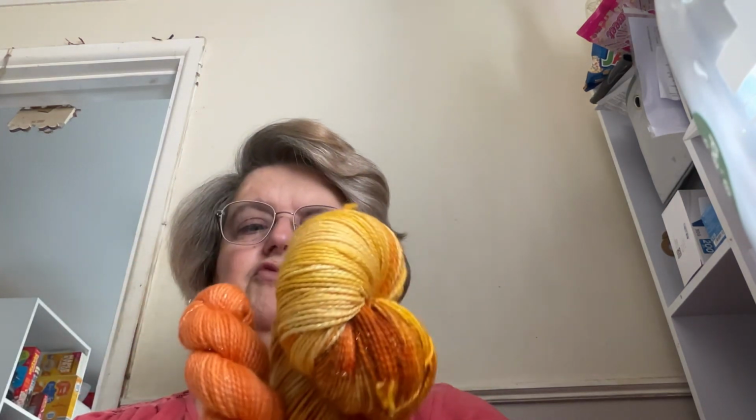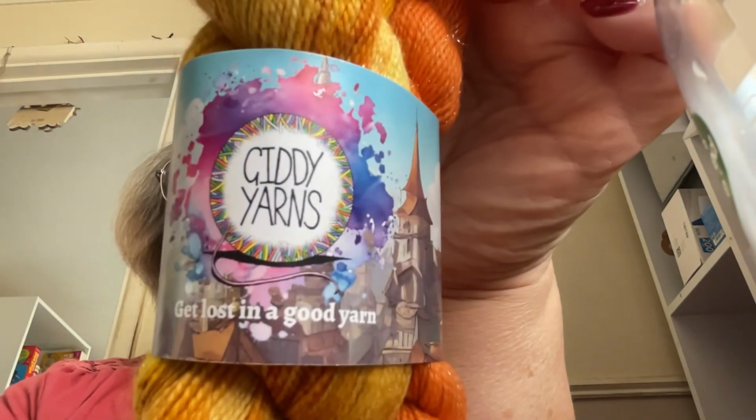Also yesterday I had a package arrive that I'd been waiting for. I ordered this at the start of the month, and of course with indie dyers you order something and then they have to dye it and you have to patiently wait. I'm not too good at the patiently waiting, but it was worth it. I recently discovered Giddy Yarns, she's here on YouTube, and she's an indie dyer. What sold it for me was she's doing a monthly yarn club, and you choose your weight, whether you want sparkly or not. This is the theme on Discworld. I'm really gutted that I only discovered this in September because I missed January to August.